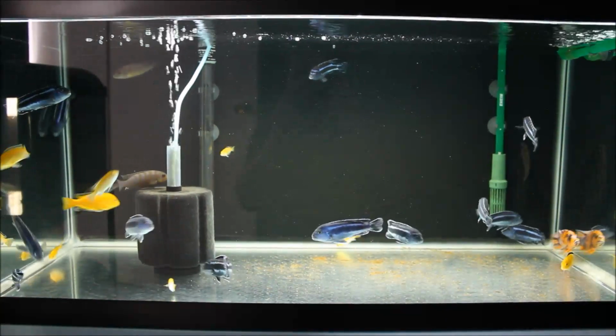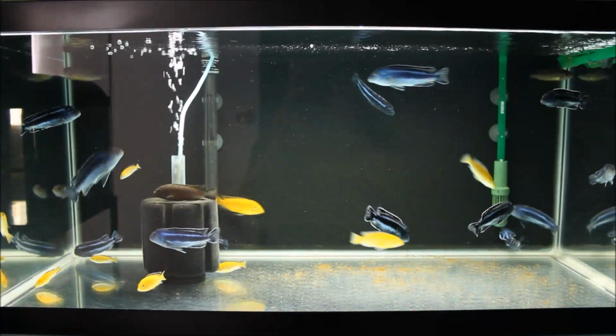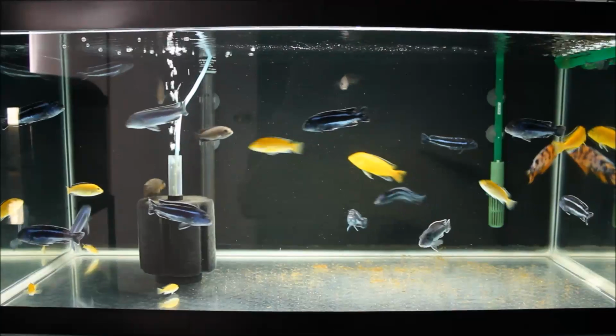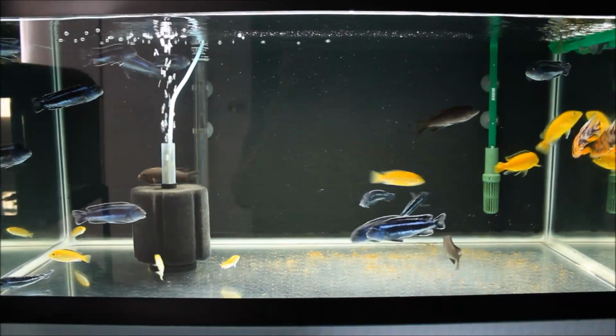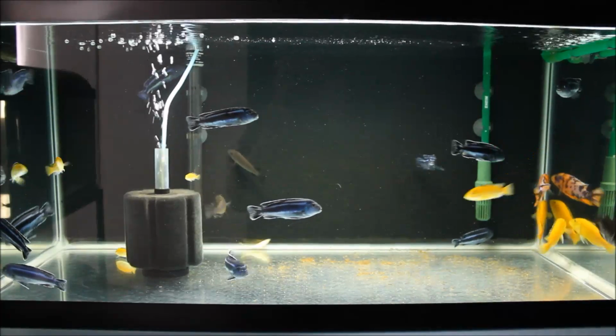So yeah, that's kind of what's been going on. Not a whole lot of action, I guess, but you know, things have been progressing slowly, and just enjoying the fish and enjoying meeting new people in the hobby, and just hoping to make some space in these tanks so I can bring up some new stock to grow up.